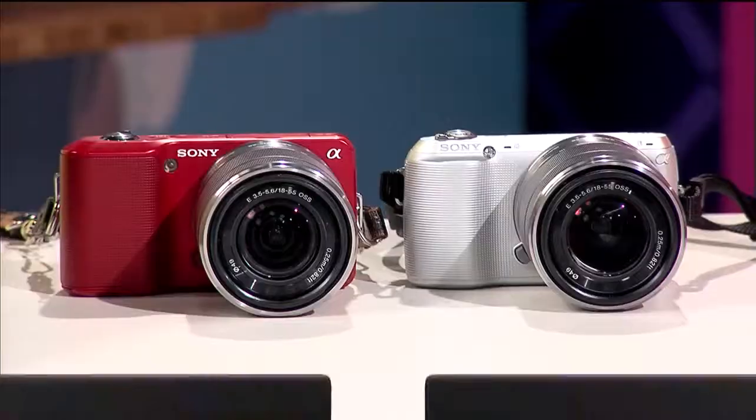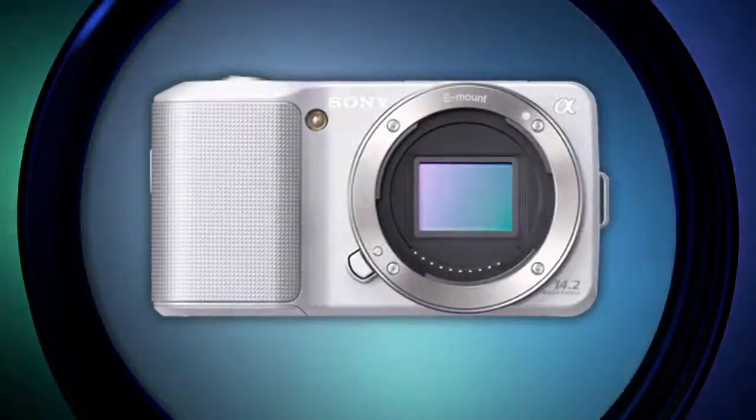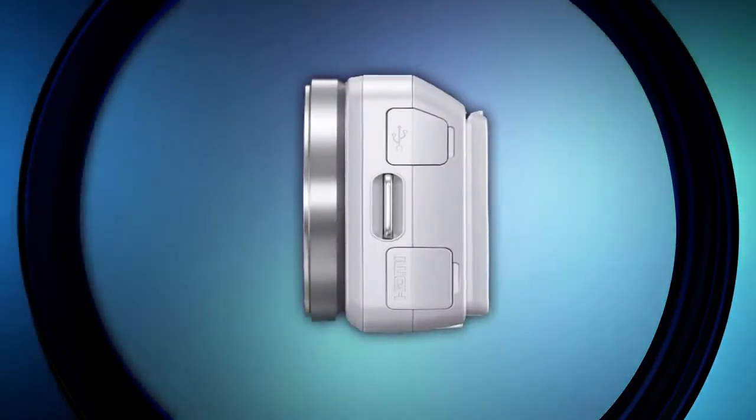And the NEX-C3 still has all of the same traditional features as the NEX-3 and the NEX-5. It's slightly smaller and lighter though, you can see here, and it's got a new sensor and a new processor. Yeah, I like the smaller size. It's more compact. Yeah, definitely. It's definitely easier to transport.